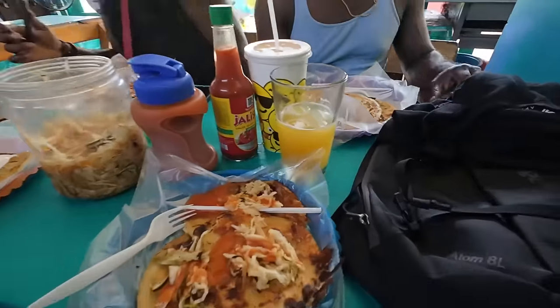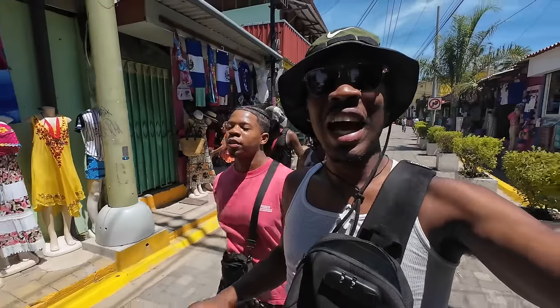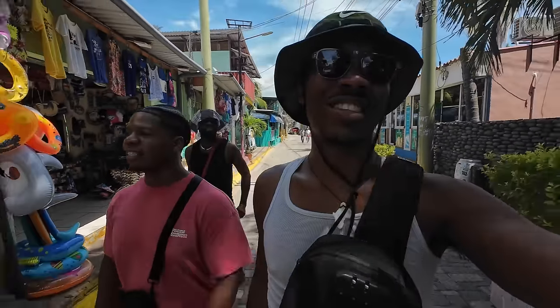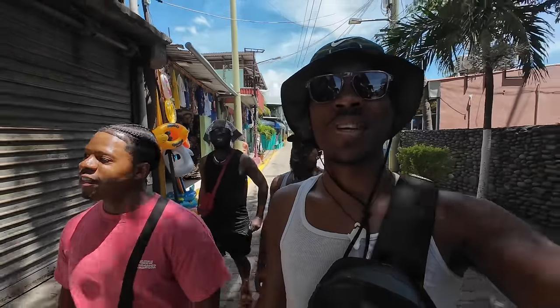Just had them pupusas, and let me tell you why it was amazing. All four of us got pupusas, drinks, all that, $15. Let's go. See the world, save a dollar right here. Come to El Salvador.